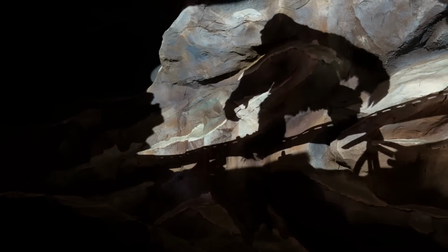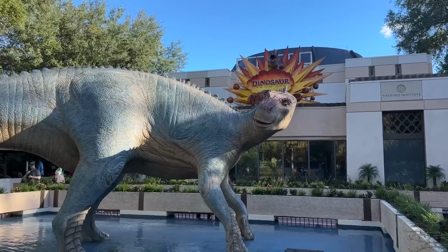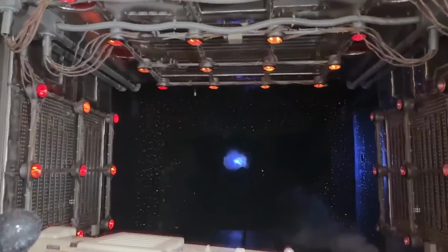I think the technology on Everest is amazing. I think it was better when Betty the Yeti worked, of course, but that didn't turn out so well. And I think the physicality of moving through that incredible set piece is very impressive. I would actually put Dinosaur number 3. I think those large animatronics and the technology of the Jeep are more impressive than Flight of Passage, which I would put at number 4.